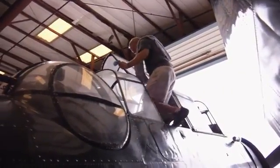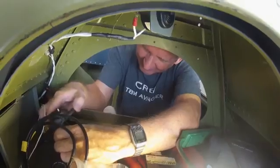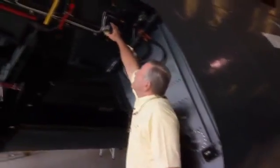The Valiant Air Command's TBM Avenger is currently undergoing more testing, engine work, and flight time before it can fly long distances to air shows. With even more time and money demanded to repair this war relic, the question has to be why? Why put all this work and money into this aircraft? Because of what it is.